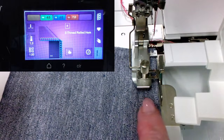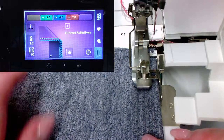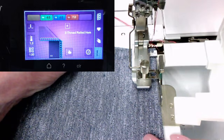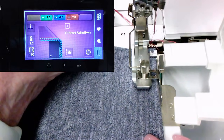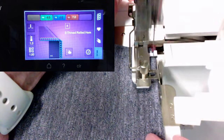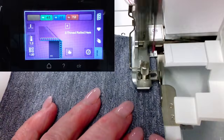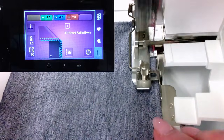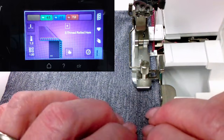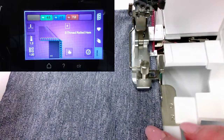So I've got that fabric fold against here, and it's also hugging the edge of that stabilizer. I'm going to hold my thread tails, even though I don't have heavier weight thread in here. I'm going to hold it just to get it going so that it's a nice smooth start. And now that I've taken a few stitches, I can certainly let go. And this is where I stop, and I make sure that fold hasn't moved away from the stabilizer edge.